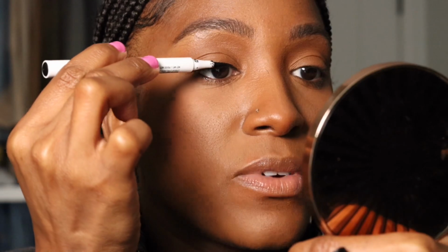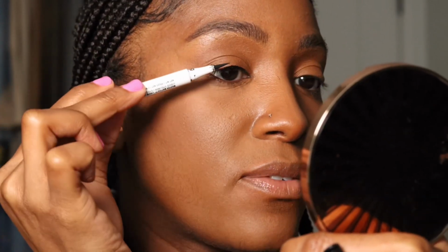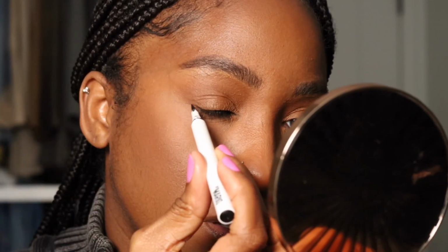Some days I'll put on eyeliner, some days I won't, and I'll just wear mascara. I think today we're gonna do a little eyeliner. I have the Mario Master Matte Liquid Liner in Super Black. This is a fairly new product that I've added to my makeup collection.